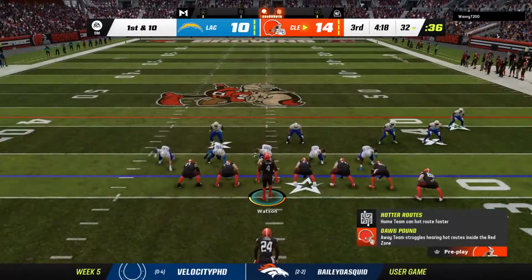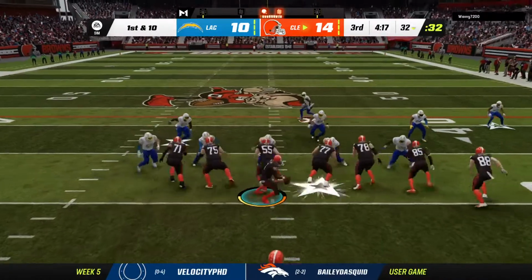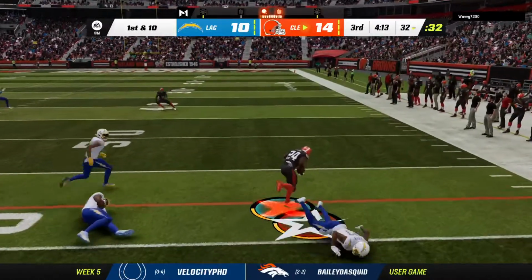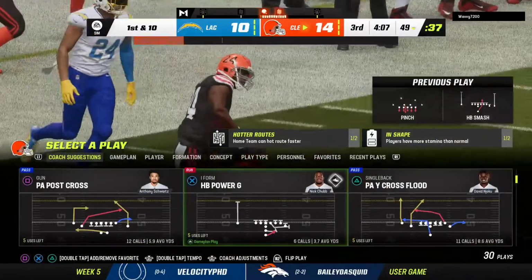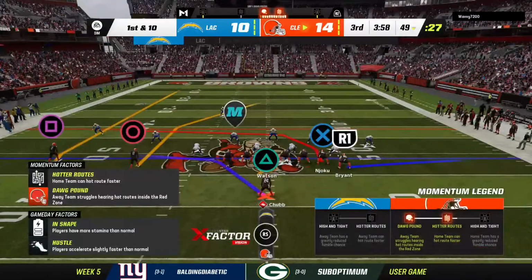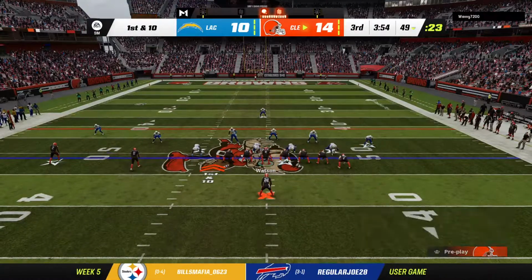The Browns' drive about to get started. They begin this drive with Chubb. Oh, he's got some breathing room, and they bring him to the ground just shy of midfield. 152 yards for him on the ground now, as he has been terrific here this afternoon. So one play, and they're already just shy of midfield.